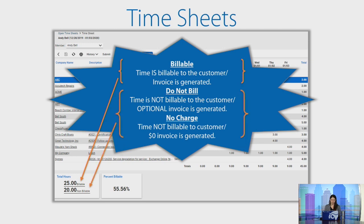For do not bill, this actually means that this time is not billable to the customer, and we really don't want to show them this time either. So our do not bill time, we can decide whether or not that shows up in invoicing. However, that time will not show up on an invoice, if that makes sense. It flows through to invoicing so we can review it, be like, oh, okay, that was non-billable. Is that appropriate, or should we move that to billable?